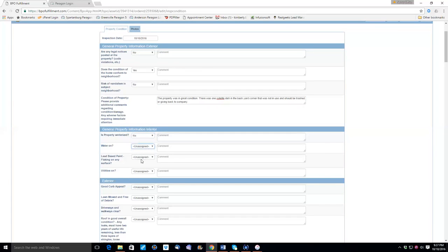We will simply go through and answer all the questions. And if I'm not mistaken, it is going slow because we are not in Internet Explorer. I believe this system works better in Internet Explorer, but you can try them out. I'm in Chrome right now. I love Chrome, so I use it all the time.